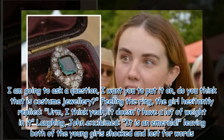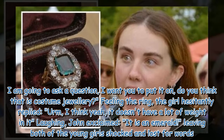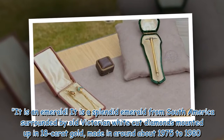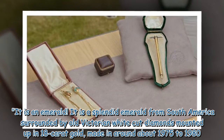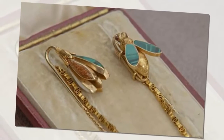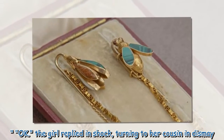Laughing, John exclaimed, "It is an emerald," leaving both of the young girls shocked and lost for words. "It is an emerald. It is a splendid emerald from South America, surrounded by old Victorian white-cut diamonds mounted up in 18-karat gold, made in around about 1975 to 1980." "Okay," the girl replied in shock, turning to her cousin in dismay.